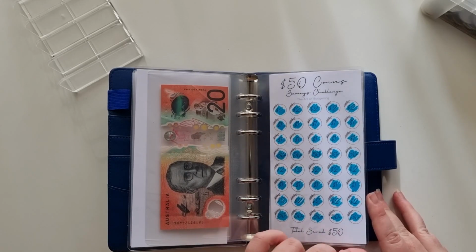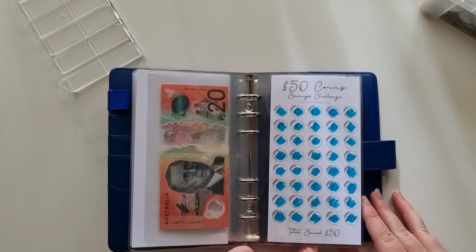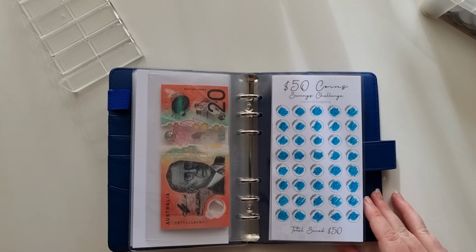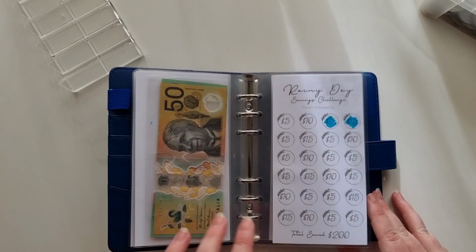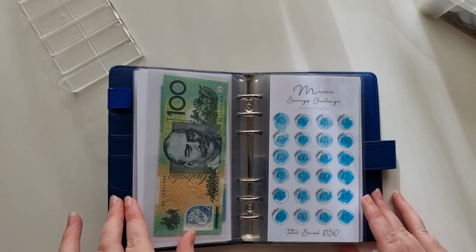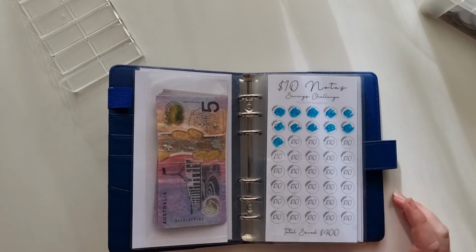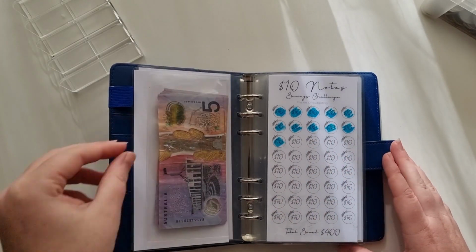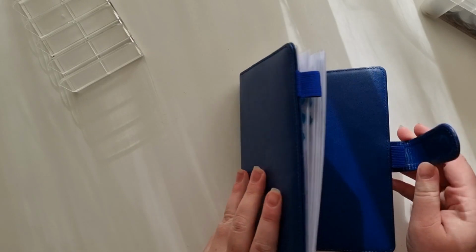In this month's manifestation binder stuffing, I'll have 50 from here, 150 from the mini challenge. I'll have 100 from the $10 challenge. So what are we looking at? 250. I have 300 extra dollars to stuff into my manifestation binder. And I am very, very, very excited about that.